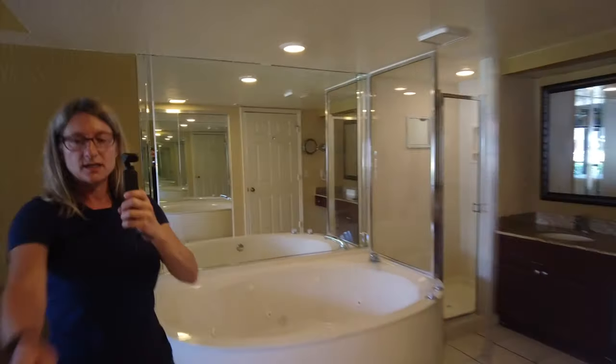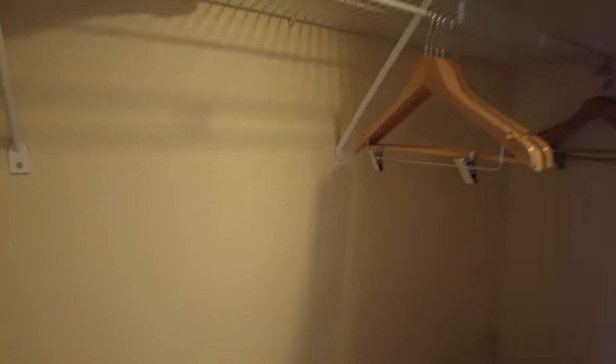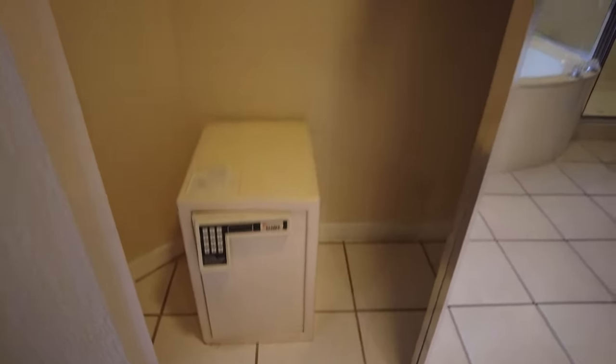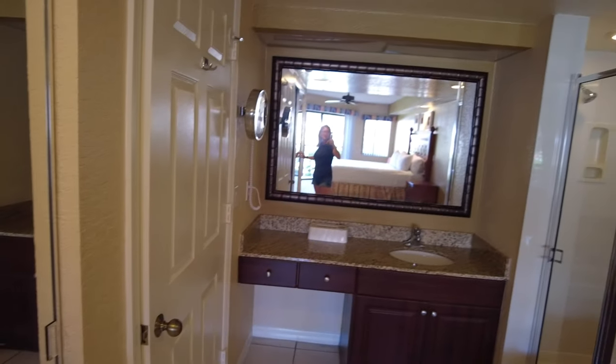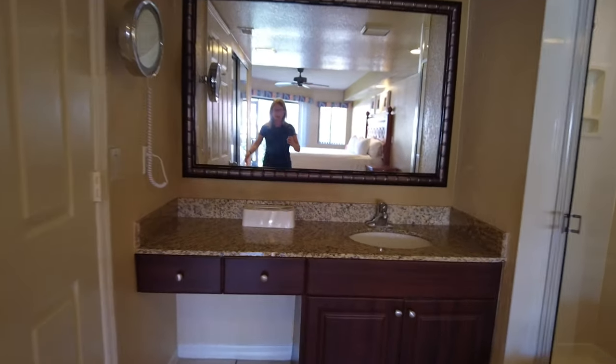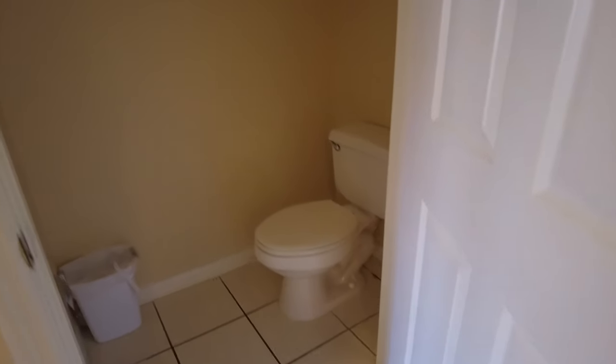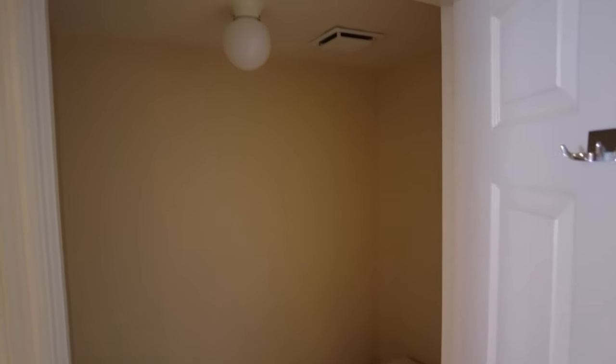We have a nice closet here with the double mirror doors. That's where the safe is also. Same vanity with the one sink as we had in the other bathroom. You have your closed off toilet, which actually has a real door, not a slidey door. And then a little walk-in shower.